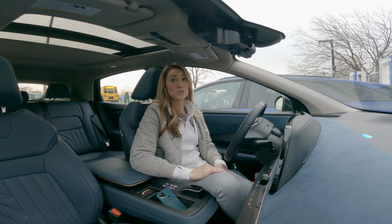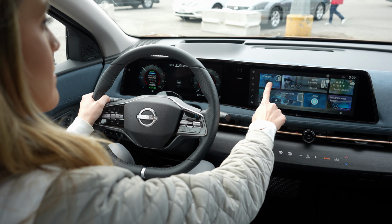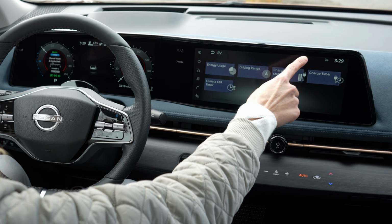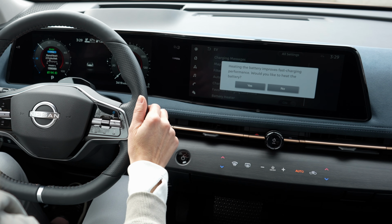I hope Nissan pushes an over-the-air software update to this vehicle so that the charge time estimator screen automatically pops up when I plug into a charger, and it automatically preconditions the battery when I'm on the way to a fast charger, instead of having to go through the screens manually and turning on the battery heater myself. A lot of EVs on the market do this, and I think this one should too.